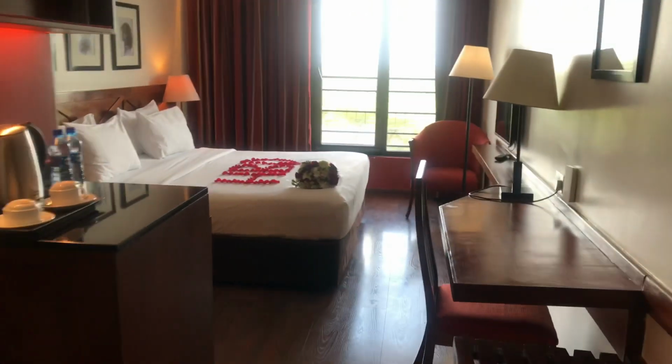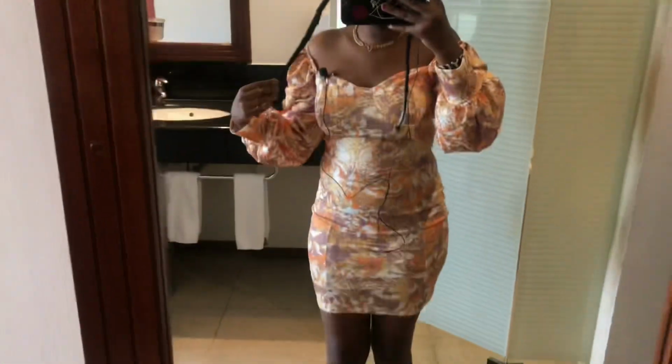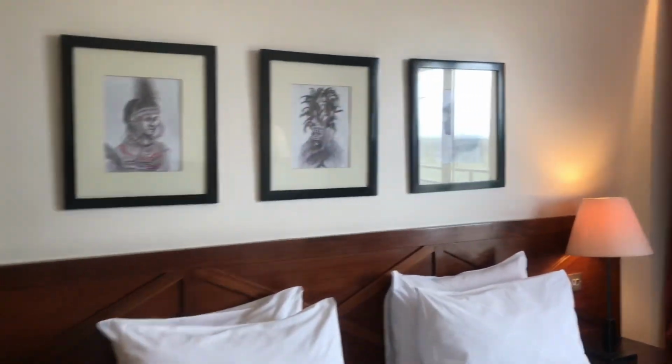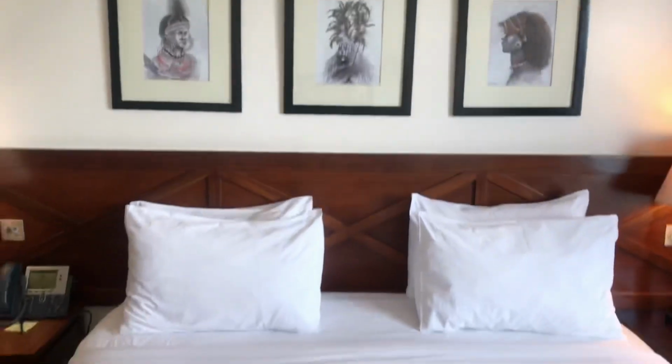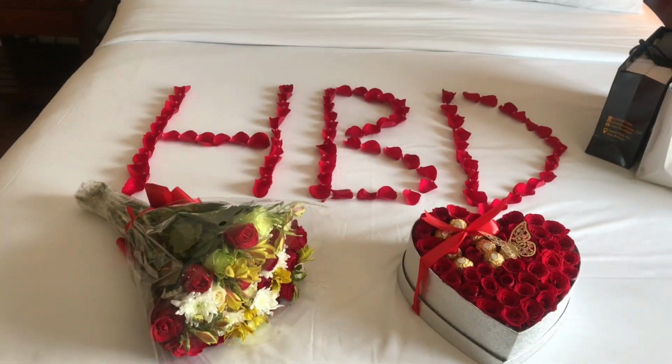Wow, surprise! So when you first walk in, on your right there's a big mirror, and at the bathroom you have a bathtub. Oh my god. Then here we have a mirror and a sink. Then here is where we'll be putting our bags. Then the paintings, look at those paintings guys. Then the main event, it's here. Can you see that, guys?